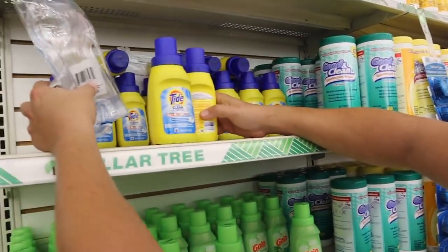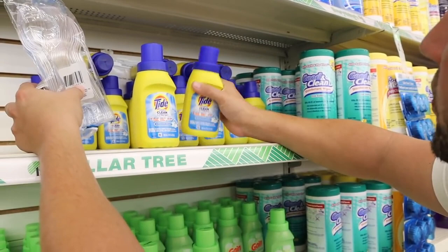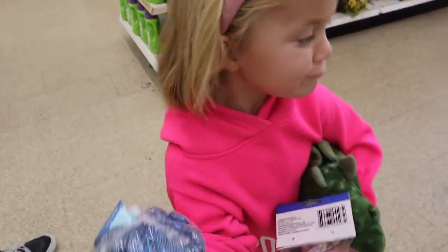Did you find the right detergent? No, I haven't even been able to look because you were just over there looking. Rory's been buying toys. There's Tide here. Yes. Our life is saved. All right, all we need is one. I gotta admit, the Dollar Tree over here is legit. This location is good.